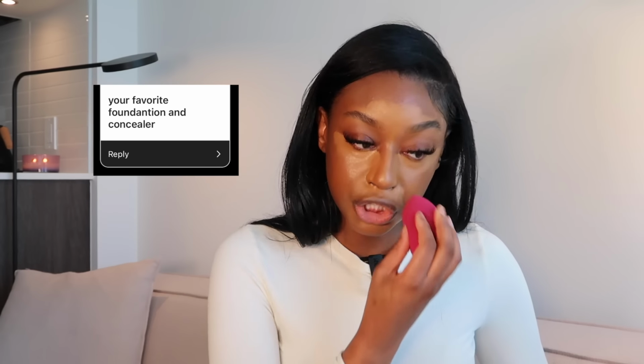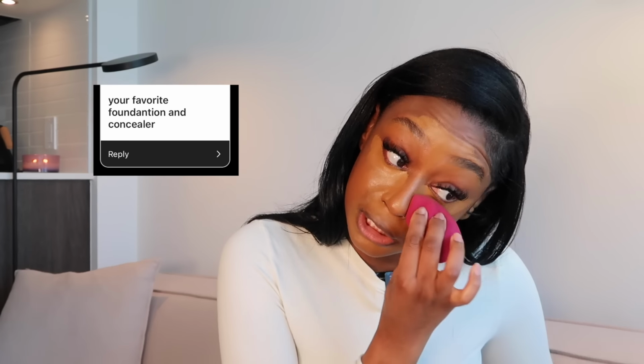Your favorite foundation or concealer? My favorite concealer is the Too Faced Born This Way concealer. You guys know I use that all the time. That's what I'm using right now. As for foundation, I honestly do not have a favorite. I'm still looking for that one foundation that's just perfect, and I haven't found that yet. I still need to try out more foundations, because I don't really try out foundations like that.